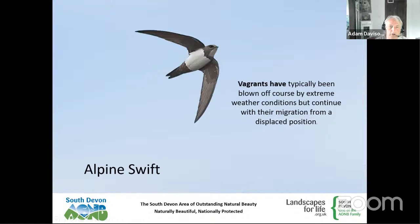So with all that glorious migrating weather, a couple of alpine swifts a year seem to just go a bit too far, and they miss the Alps. They just hit our shores, and they fly around for a few hours, about twice the size of a common swift, and then they're off again. They'll go back, they'll reorientate themselves, and they'll go back over the channel, and they'll find other alpine swifts and hopefully be able to survive and have a good summer down there.